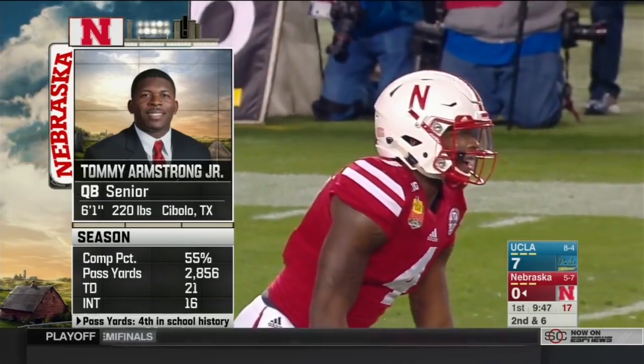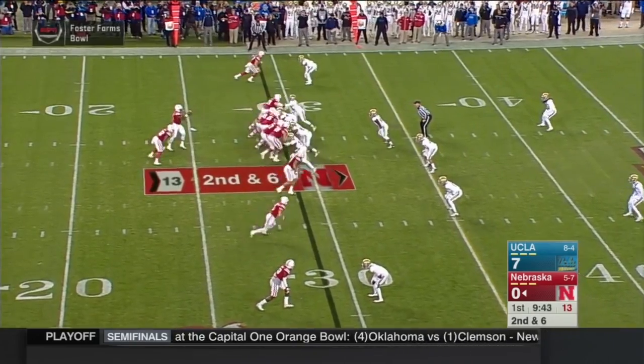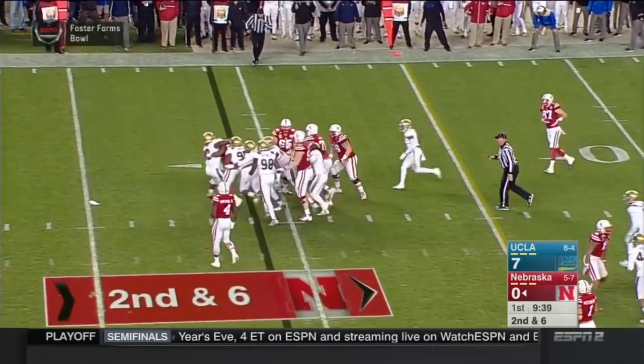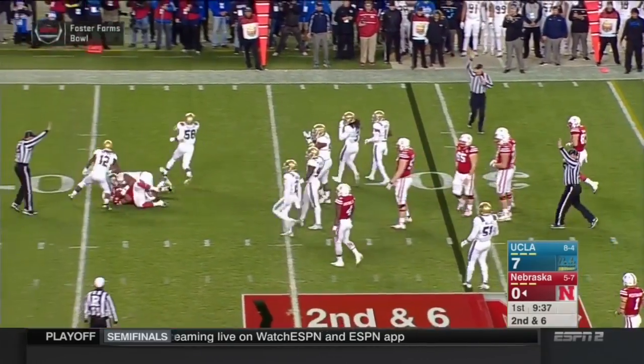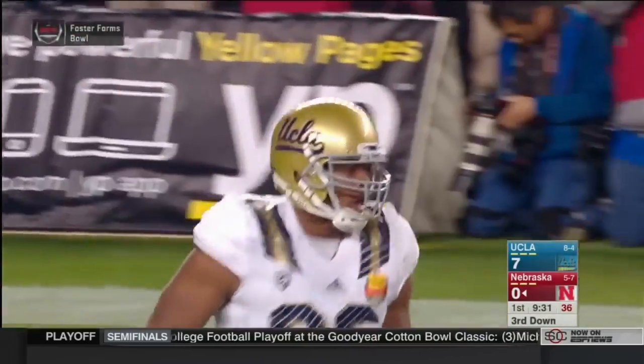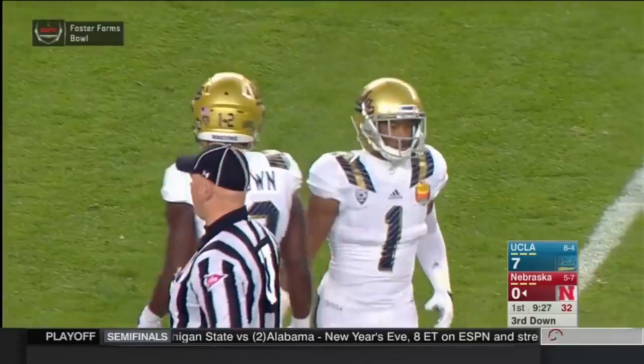Tommy will go shotgun this time. 2-3 wide out set to the near side, one to the far side. It's Divino Zigbo in the backfield. Tommy zone read, gives it off to Zigbo, who gets pushed back after a gain of about 1.5 yards to the 31-yard line. It'll set up 3rd down and 4 for Nebraska. Tackled by Eli Anku. Anku's a junior nose tackle, 6'3", 305.